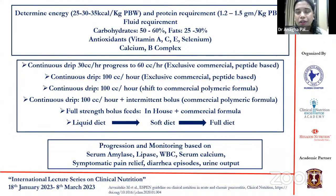Once bolus feeds are tolerated, we can communicate with the doctor. Always, communication is the key. So communicate about starting a liquid diet, moving to a soft diet, then a full diet. Now, here again, there are going to be a lot of practical problems. In this case, if one did not have the facility of continuous drip, or only had commercial polymeric formula, you could have started on a polymeric formula to begin with at a lesser volume and more frequency, and then gradually increased to meet your requirement as per the patient's tolerance, and then gradually started fixing formulas.